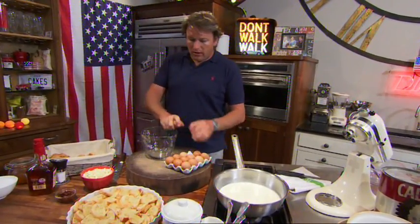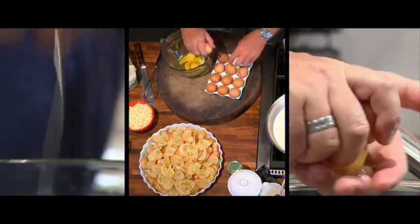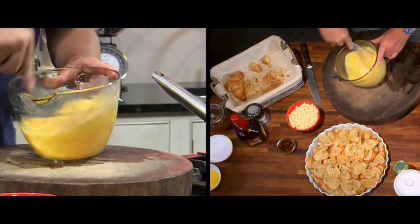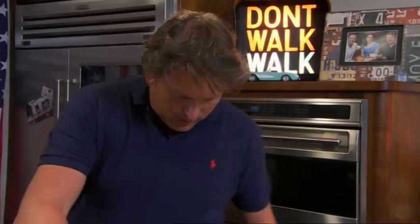I'm going to use 6 whole eggs, 6 egg yolks. The basis of this recipe is of course a bread and butter pudding, but it's the addition of egg yolks that makes all the difference. When your milk and your cream is warm, you can add some really good quality white chocolate, and stir this in off the heat.